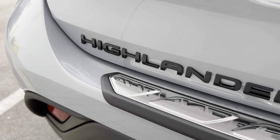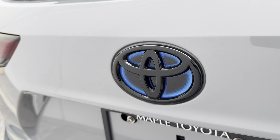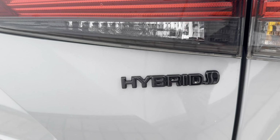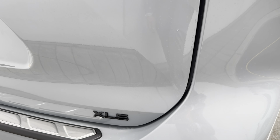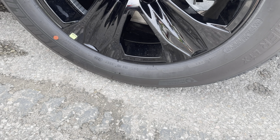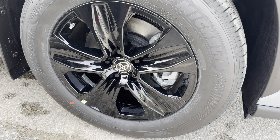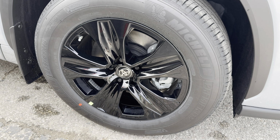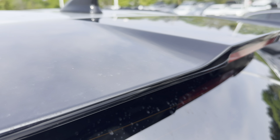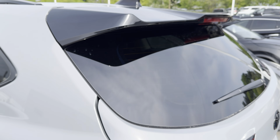Now here's a little bit of a closer look at those beautiful blacked out badges, blacked out overlays on the Highlander logo, the Toyota logo. Looks really good against that cement gray. Kind of has a little bit of a smoked taillight as well, which is really cool. Blacked out hybrid badge, XLE badge, like I mentioned, it's built off the XLE trim. And check out the super high gloss 18-inch alloy wheel, which are the same alloy wheel as the XLE grades, just with a spin-off of a polished black to match. Also has this really cool rear lip spoiler in a matching piano black, which really adds to the overall nightshade feel and aesthetics that Toyota is known for.